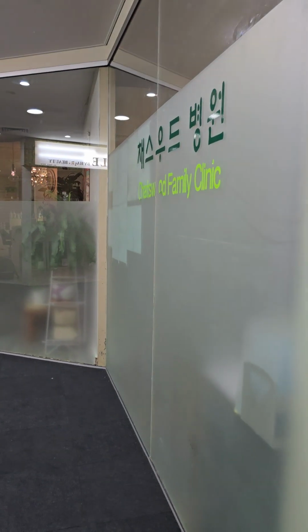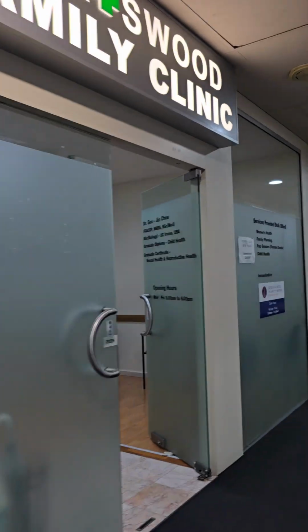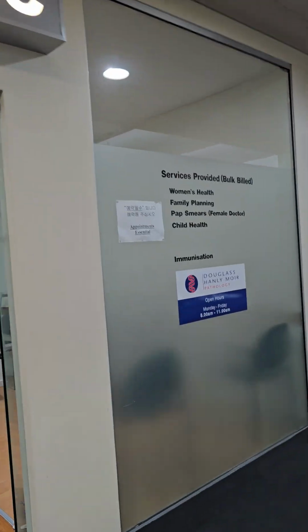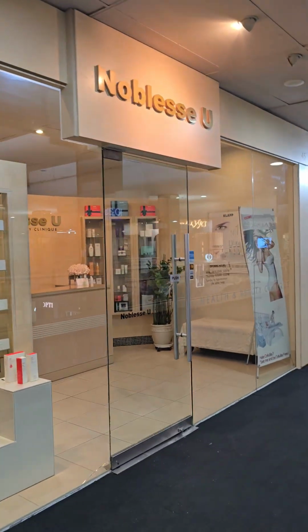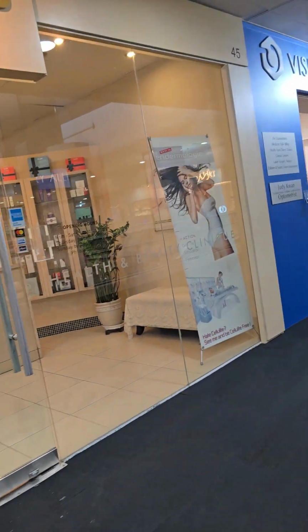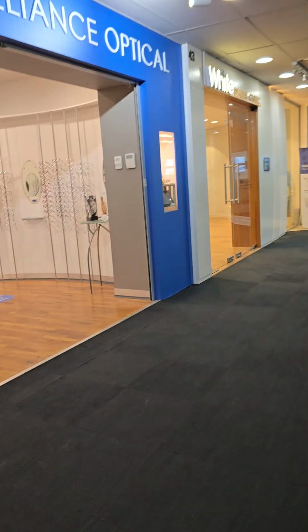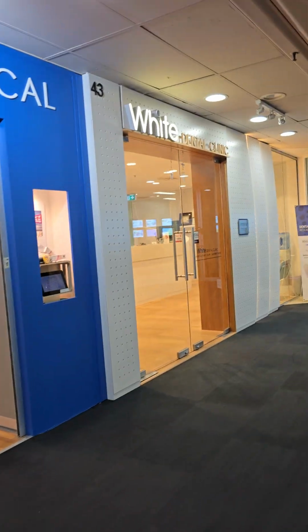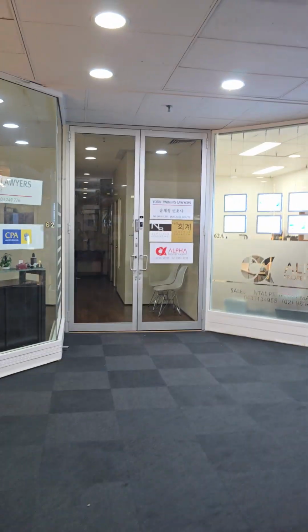I think that's another, I'd say another medical centre, yes. But maybe probably the bigger one. Then you have another beauty centre. Another optometrist. There's an awful lot of the same types of services in this centre. Another dental clinic. And then we're back to where we started.